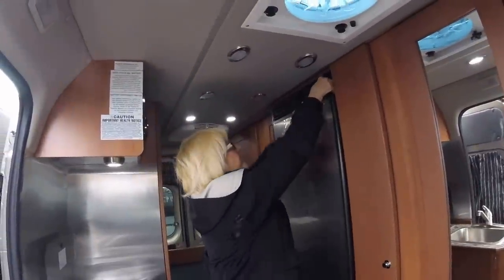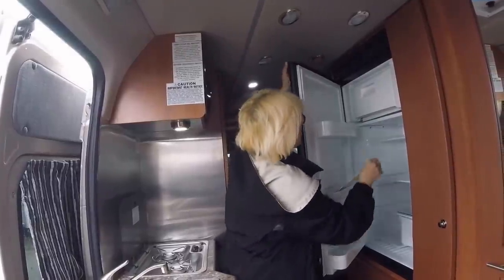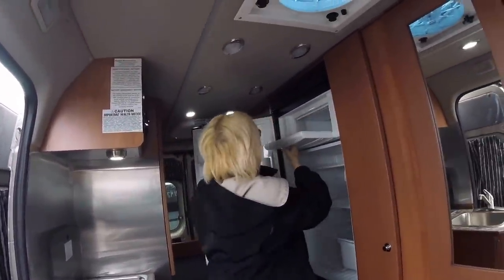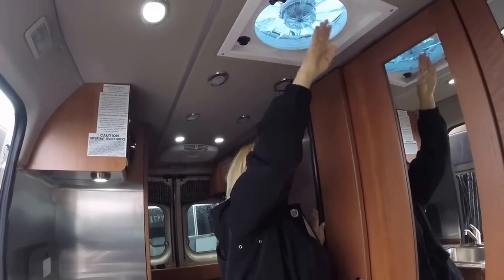Look at this refrigerator. Pretty good size. Yeah. And a nice freezer. Now this freezer is way back there. I could fit a pizza in it. And, oh, my fantastic fan. Beautiful.